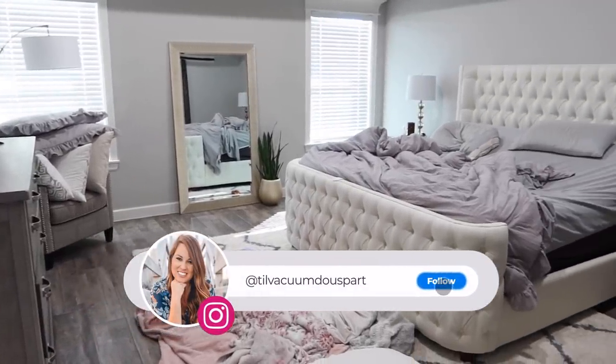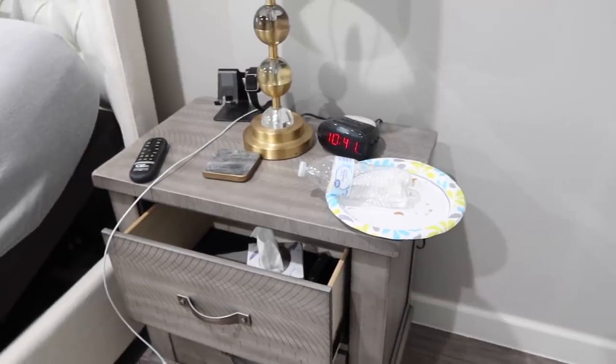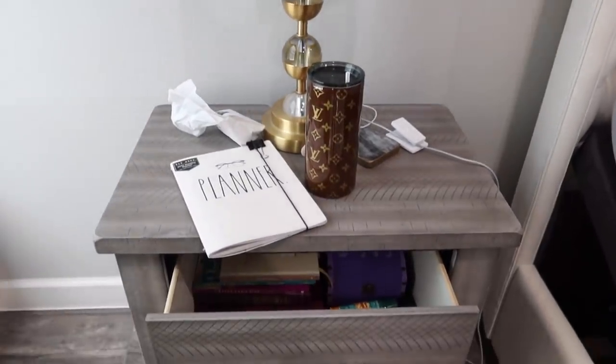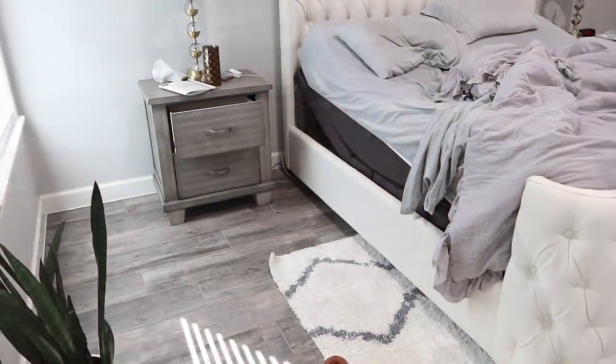Okay, so today we're gonna start off in my master bedroom because it was a mess, as you can tell. Savannah spent the night with us in there and there was food everywhere, there were blankets everywhere, so I wanted to get this room cleaned up before we moved on to the next one. So let's start tackling this space.